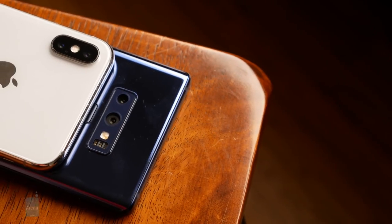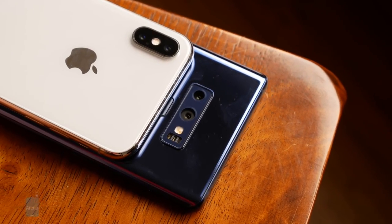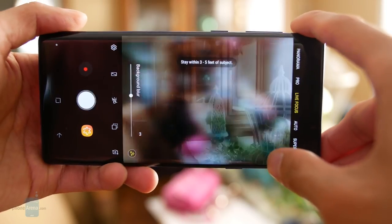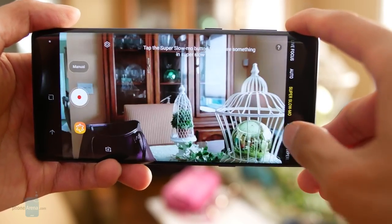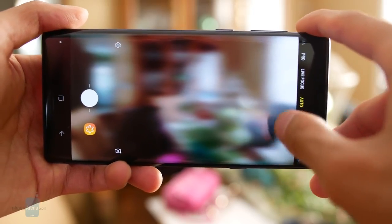Pound for pound, the cameras on these two smartphones stack up really well. They both feature dual camera implementations, so they're going to be great for those portrait shots with the bokeh effects, but with the Note 9 it has a variable aperture. On top of that, we like how the Note 9 offers more of a diverse shooting experience because there are more features with it, like the Pro mode, which gives us access to manual controls, which isn't something you're going to find with the iPhone X.